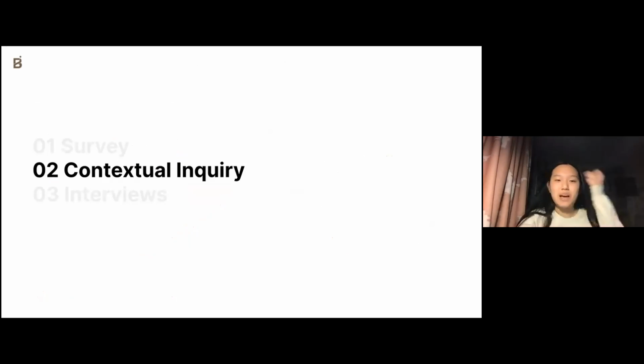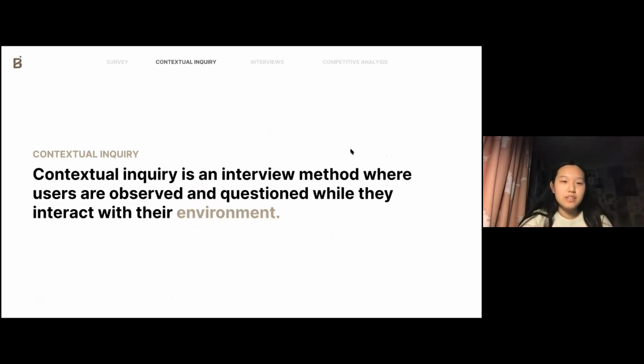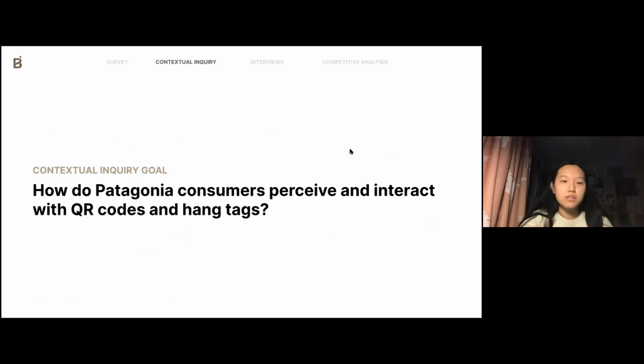Yeah, so next I'm going to be talking a little bit about our contextual inquiry. To give a brief overview, contextual inquiry is an interview method where users are observed and questioned while they interact with their environment. So we asked ourselves, how do Patagonia consumers perceive and interact with QR codes and hang tags?